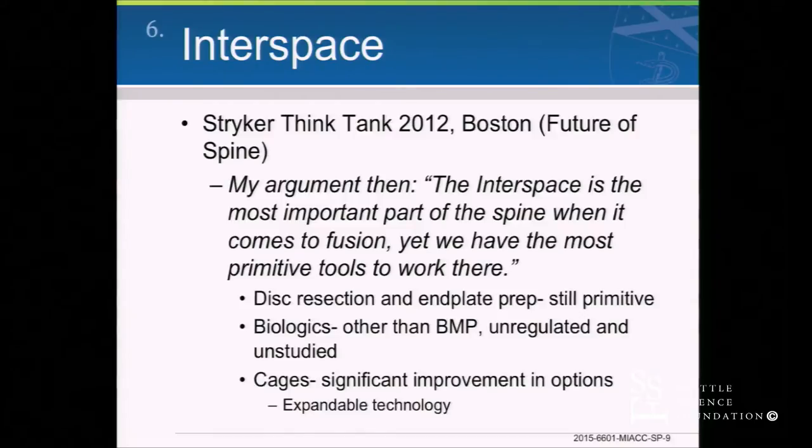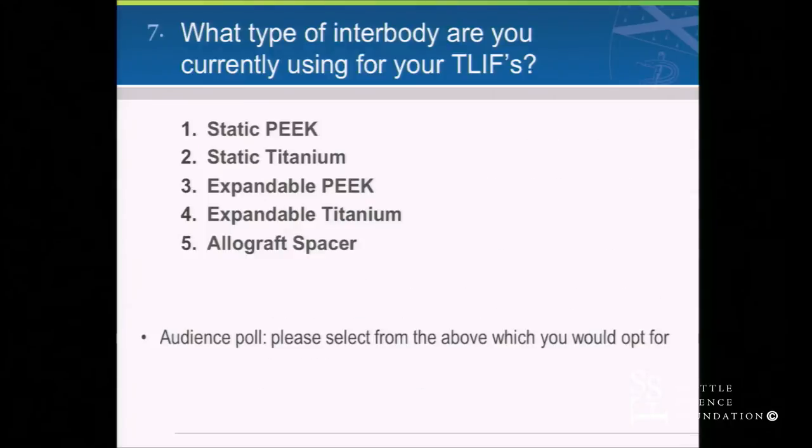Cages have improved significantly. And I think expandable technology is, in my opinion, one of the biggest leaps that improved it. And let me just ask, who's using expandable cages now? A couple. Who doesn't? Okay. All right. I want to have a conversation as to why.